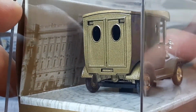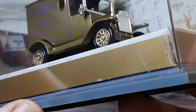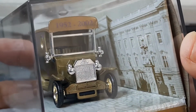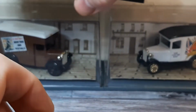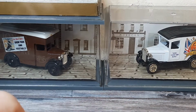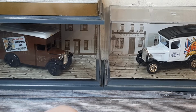Please don't think I'm a royalist. There's Buckingham Palace in the background. I'm not. I am not a royalist at all, and I don't see what good they do apart from being professional spongers. I'm sorry. And we know there's crimes there. Historically, I've got no time for anything remotely royal, but I do like the Vans.